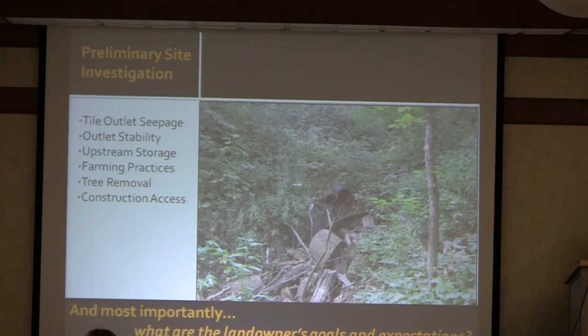We come out to your site and take a look, and on this project here, there were a couple of large tiles, I think an 8 and a 15-inch, at the top of the ravine, causing a lot of the problem. You can see the debris, stumps, and things that were dumped in an effort to try to stabilize. We look for outlets and seepage in the ravine.